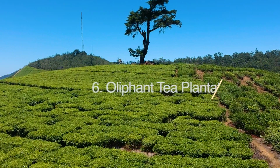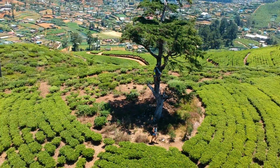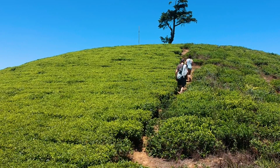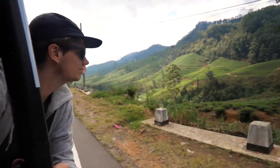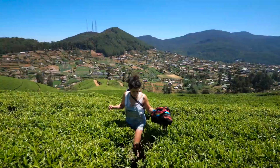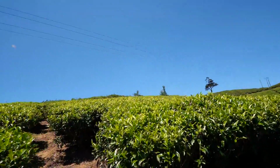Number 6 is Oliphant Tea Plantation. This is the highest tea plantation in Nuwara area and arguably the most beautiful. You will want to explore the tea plantations when you come to Sri Lanka, and you might think that the highest plantation would be the most visited, but actually you would be wrong. We drove up there, parked our tuk-tuk, and we only found a few other villagers and tea pickers who were at work, and they invited us to explore, and we spent a good few hours pushing through the thorny bushes in the hunt for the best lookout points.